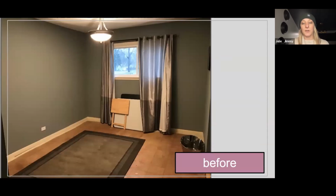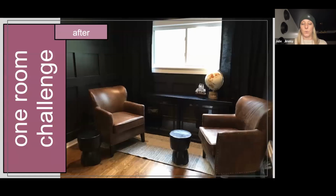It was sort of just a catch-all, didn't have a whole lot of definition. There wasn't a good use for it. And it was just sort of overlooked and not as exciting. And once we finished, we had this gorgeous finished club room for them.